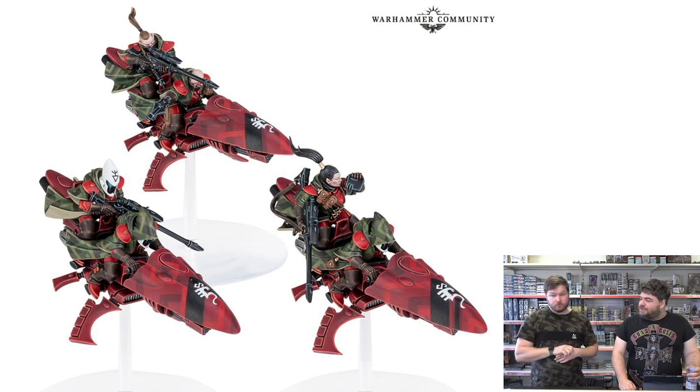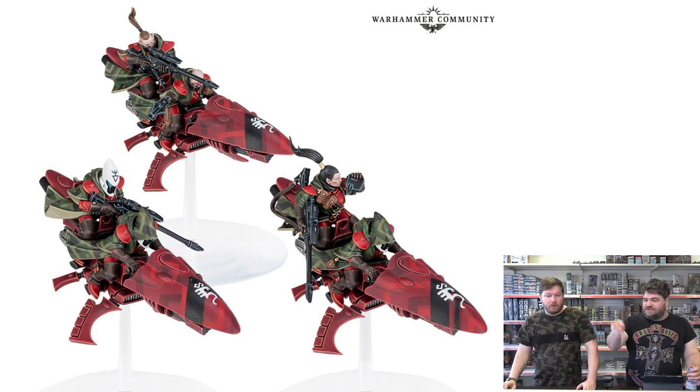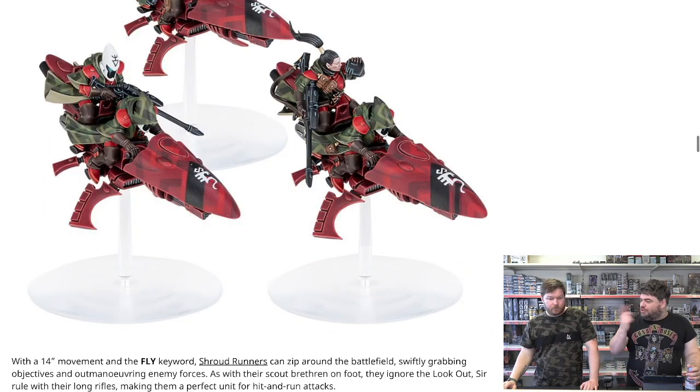No, it'll be a different sprue. You can't build the Shining Spears from... Oh, these are the Shroud Runner kit. These are also dual-seated when the other ones aren't. Right, yeah, got you. Okay. You can't build one from the other.